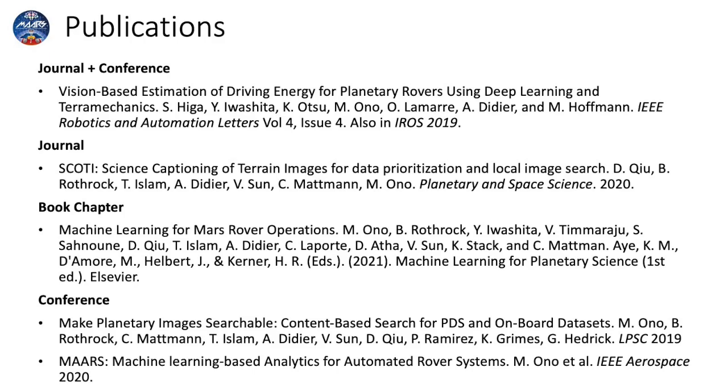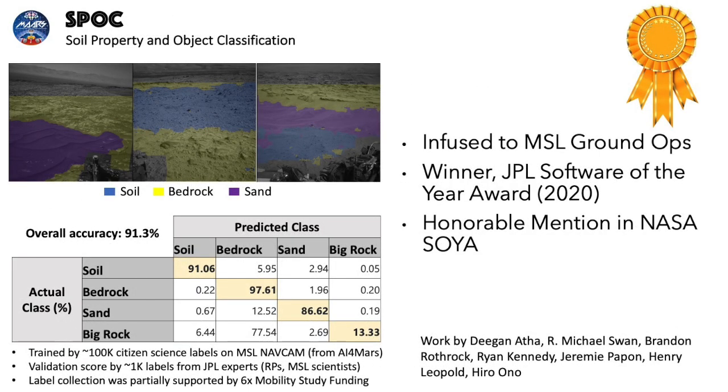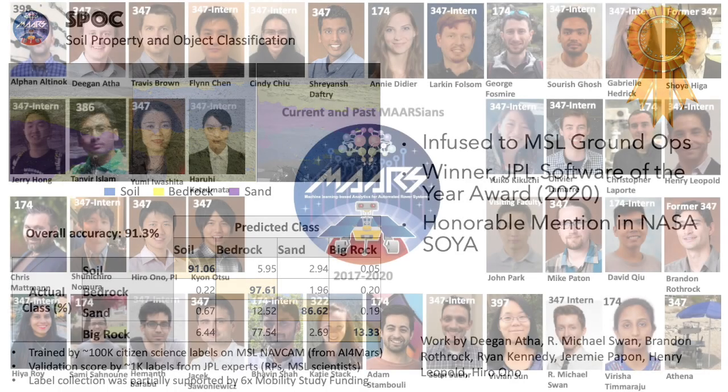Over the 3 years, the task produced 2 journal papers, 1 book chapter, and 3 conference papers. The terrain classifier Spock, which was partially funded by this task, won JPL's Software of the Year award in 2020 and an honorable mention in NASA Software of the Year competition. The improvements we made to Spock in this task were infused into MSL's ground operations system. Trained by more than 100,000 labels generated by citizen scientists, it achieved 91% overall accuracy on Curiosity's NavCam dataset.